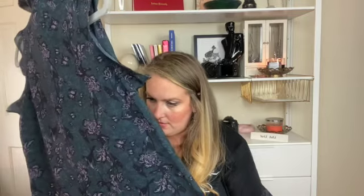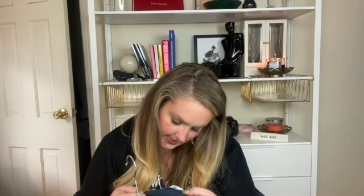I found this cabby bird pattern. It's purple and gray, sleeveless ruffle top, size extra small. Feels like silk, but it's polyester. Story of my life.